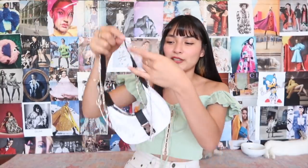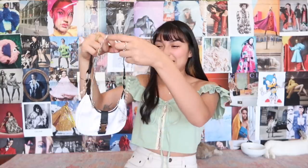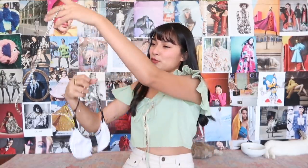Ooh, we've got our accessory. I love this. It's definitely more of a street style contemporary look. We have a little buckle, it's white, and it's a mini. I've never had a mini purse before, so this feels just super trendy. And it does have this extendable chain. Oh, are you supposed to wear it over the shoulder? Oh, okay, I get it. That's cute too, I love this.